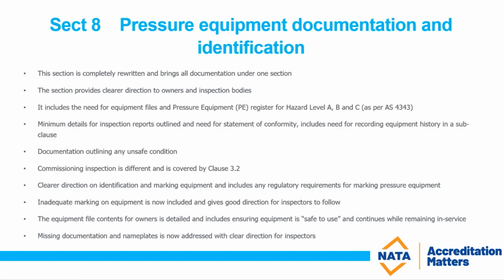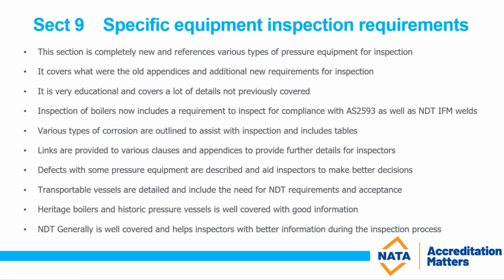So I'll go to the next slide. This is the last section in the standard. It's a brand new section, and it is specific equipment inspection requirements. And it references various types of pressure equipment for inspection and covers where the old appendices and additional new requirements for inspection. I found it very educational. It covers quite a lot of detail, which was not previously covered. So again, it's a good bedside reading for any diligent inspector, and it will inform them quite well on inspection requirements.